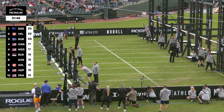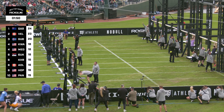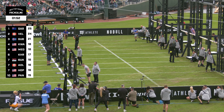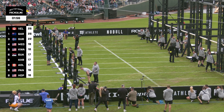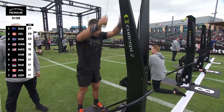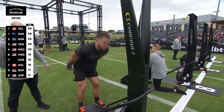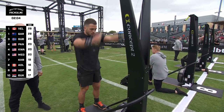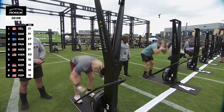200 total repetitions here. When they hit the 60 rep mark, that is when they will move on to the GHDs, and it's Ricky Garrard with about a calorie lead right now over Pat Vellner, though Vellner keeping things tight here on the second movement in this event. 11:04.54 seconds, that's the time to beat, belongs to Chandler Smith from heat number one. In the background, you can see Jeff Adler failing a rep.